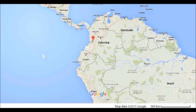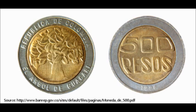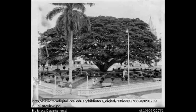This tree is often mistaken as the Guacarí tree. Guacarí, named after an indigenous term, is a small town located in the southwestern part of Colombia, and it is known for having hosted a huge samán tree in its center square until its death in 1989. That tree became famous nationwide for appearing in the design of one of our coins, which was made as a posthumous tribute for the emblematic symbol of Guacarí.